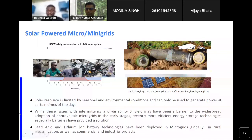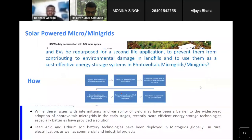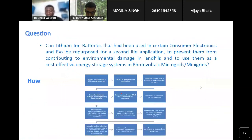So we know that lead acid and lithium-ion battery technologies have been deployed in microgrids globally in rural electrification as well as commercial and industrial projects. So we know that, okay, solar energy is good, is renewable, but then you still need energy storage to store power for use at night. And batteries provide that solution very well. Now the question is, we now have two problems. We have the problem of intermittency on one hand, which is for the solar resource. On the other hand, we have the problem of the environmental damage coming from the improper or irresponsible disposal of lithium-ion batteries when they reach their end of life. So we have one question on our minds.